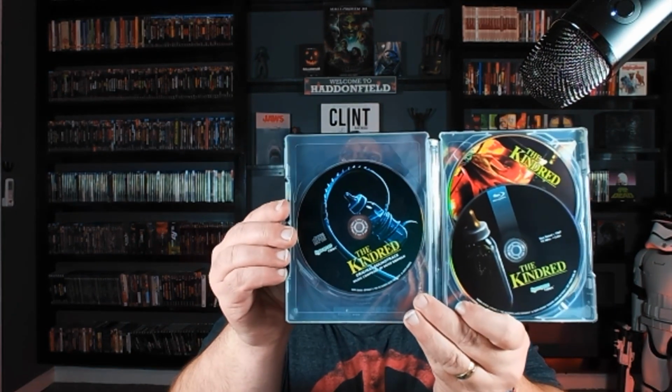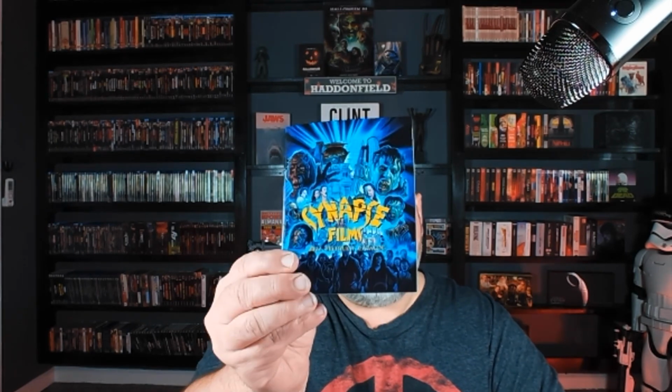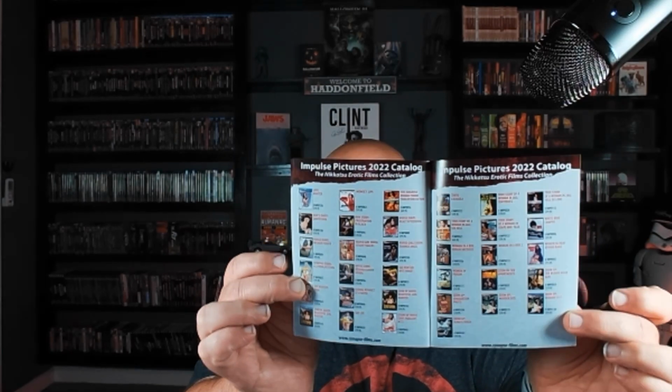There's the inside of it. And guys, I'm telling you, this is different than your average steelbook. This thing has some serious weight to it. But you get a nice booklet on the inside. And what's really cool, what Synapse does, is they also include one of their catalogs. This is a catalog of everything they have in their lines. I hope that's a nice little touch, guys.